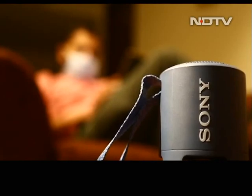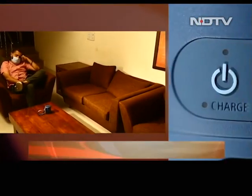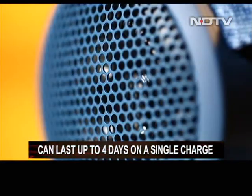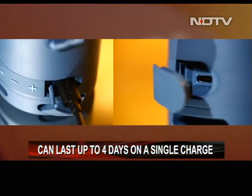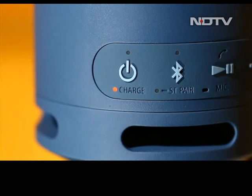For the battery life, you can listen to music for 2 to 3 hours a day and then you will need to charge it by the 3rd or 4th day. So you could take it on the long hike we talked about earlier. For charging, the speaker has a USB-C port. It will take about 4.5 hours to charge it from 0 to 100%.